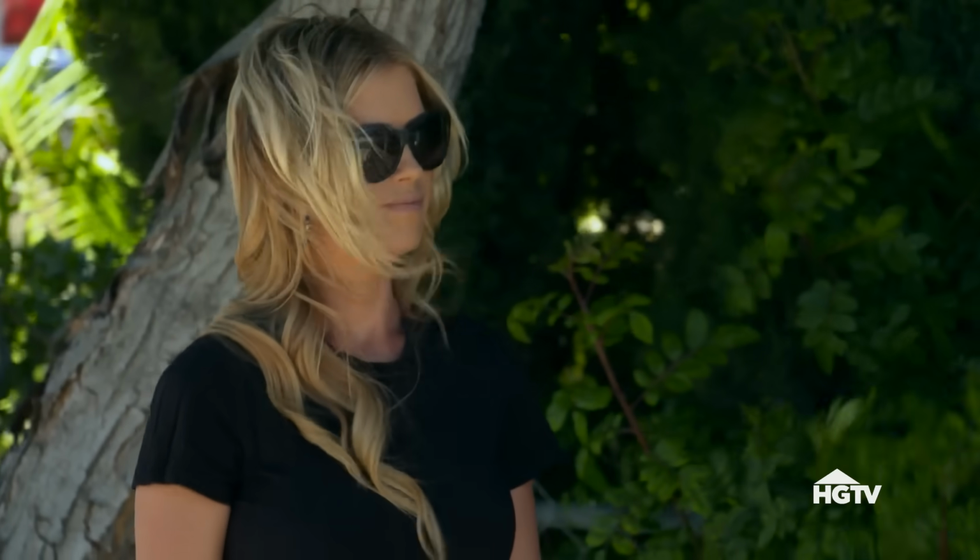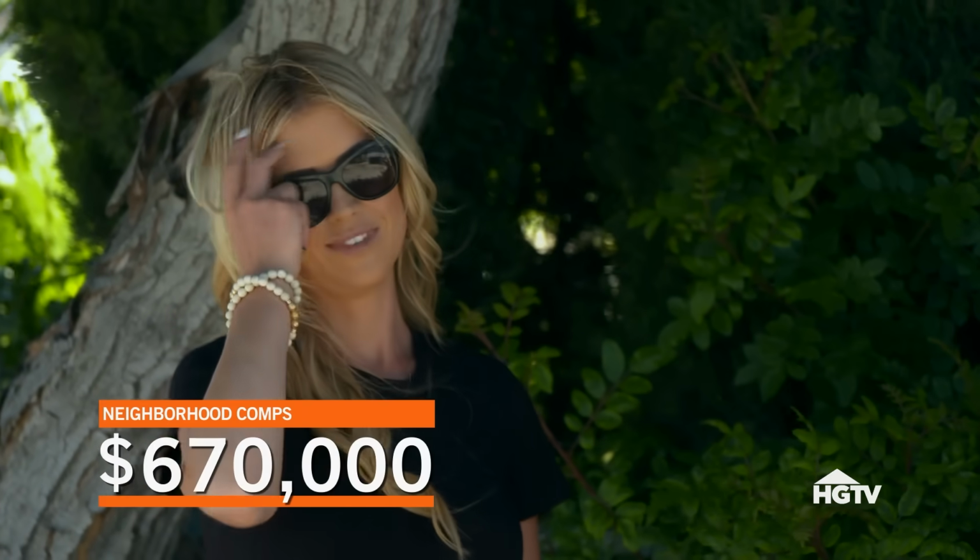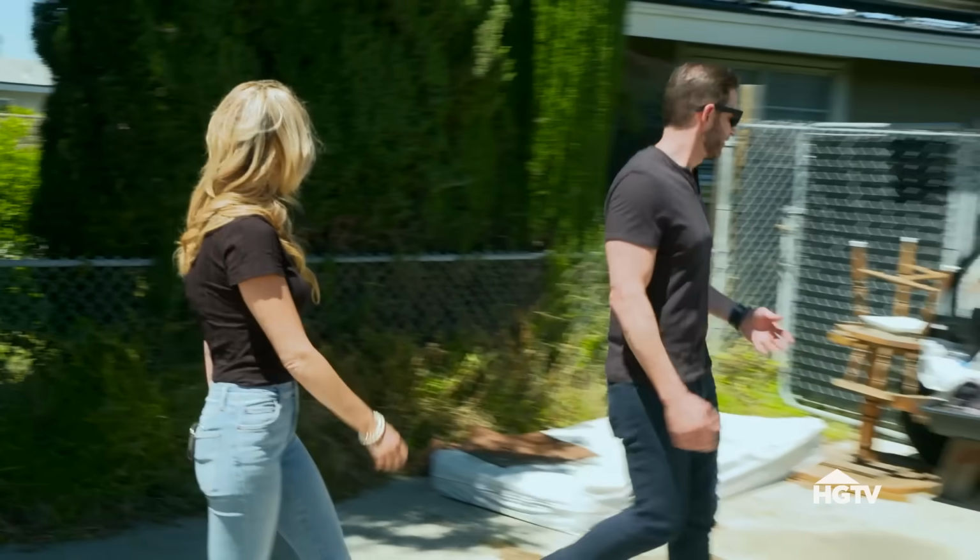Talked to the owner today. He's asking $490. I ran the comps, and some are even as high as $670. Oh my, so at $490, if it's not too bad. It's definitely gonna be bad based on the outside. Only the finest for you.